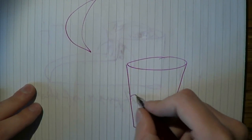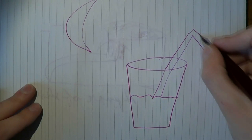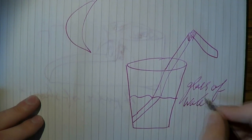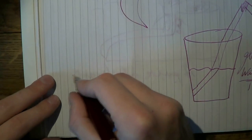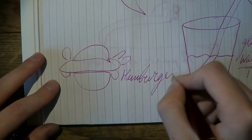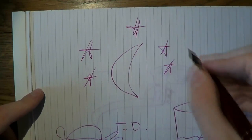Okay, now then we're going to draw something else. A glass of water. Maybe it has a straw in there. Notice the refraction of the straw on the water. You see? There you go. Very nice. Then right here, a hamburger. And here, some stars around the moon.